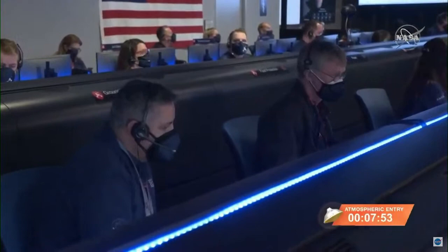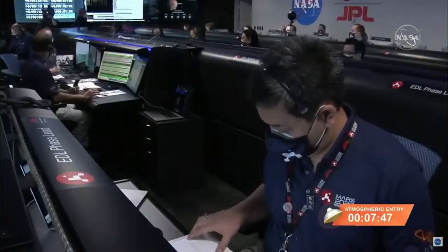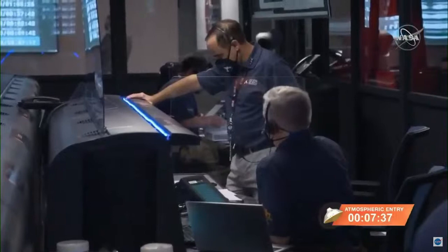Okay, the vehicle is pointed in the right direction. The thrusters are warmed up and doing their job. And now we've spun down from 2 revolutions per minute that the vehicle had the whole way to Mars. It was a spin-stabilized spacecraft. And from here on out, it's going to just be a bullet and can control its orientation and attitude via rockets on the back of that back shell.